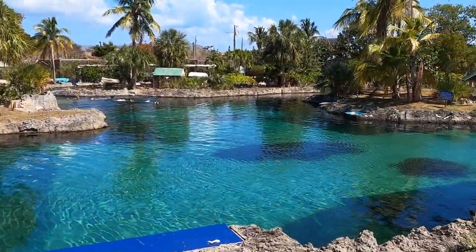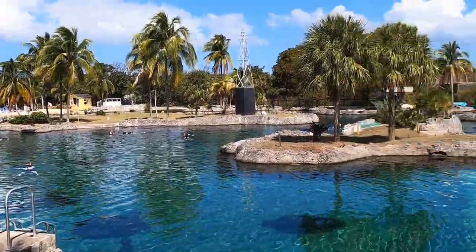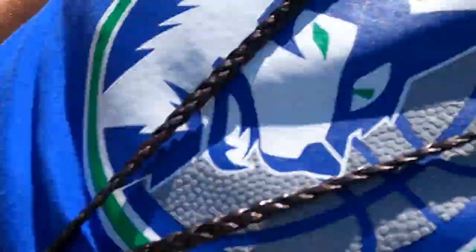Someone changed the setting. That would probably be an accident. Swim with the turtles. Have fun, they said. No swimsuit here. So, no swim with turtles today.